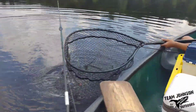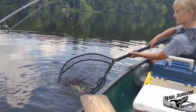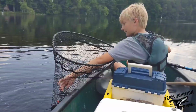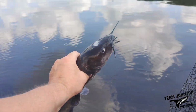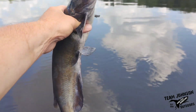Alright, first fish of the trip. Parker, what do we got, buddy? Catfish. A catfish. Hold it up out of the net there a little bit. There we go. Alright, yep, catfish got kind of a strange white marking on its head, doesn't it? So we'll put that one back and throw it back, but not a bad way to start, huh, Parker? All right, there it is. Must be bumping his head on rocks and stuff.